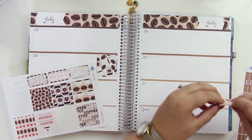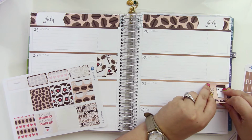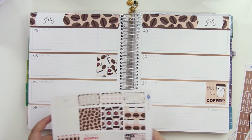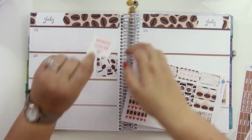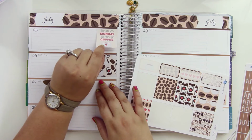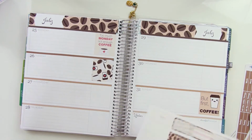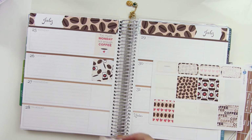Why can I not get any stickers on straight today? Oh, my Jesus. I need the "too much Monday, not enough coffee" one. It's very appropriate. So obviously this is the coffee kit, which I like.